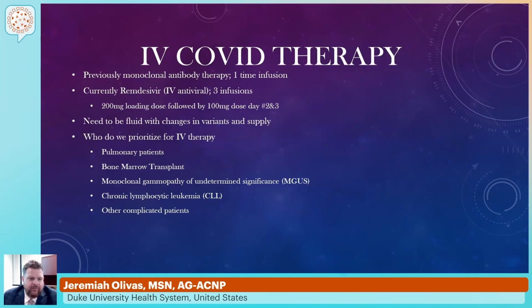Our bone marrow transplant patients, our MGUS patients, and our CLL patients. These three, when you look at them, they're all immunocompromised. And those are the folks we worry about, because even if they are vaccinated, you never know what their response to the vaccine was. Was it a robust response, like a healthy individual, or did they not really build any immunity for COVID? So that's why those patients get to the top of our list when we think about who's going to benefit from these.